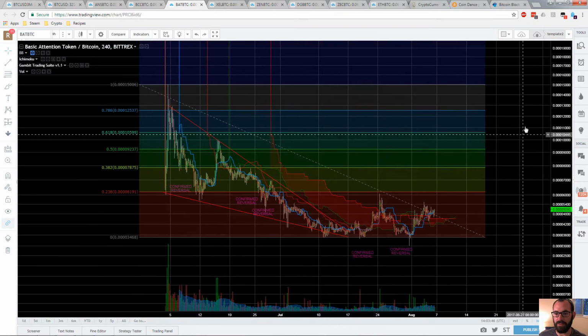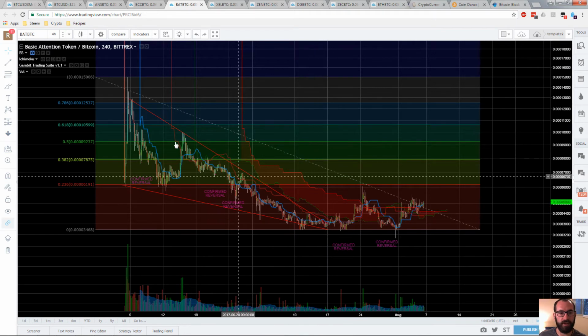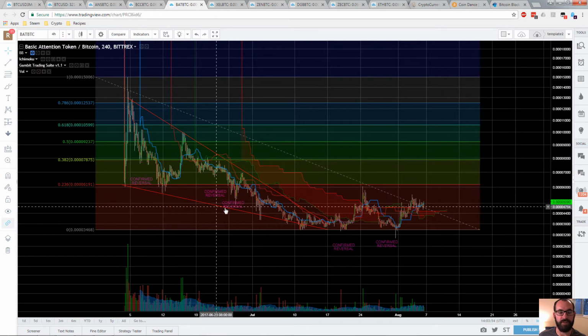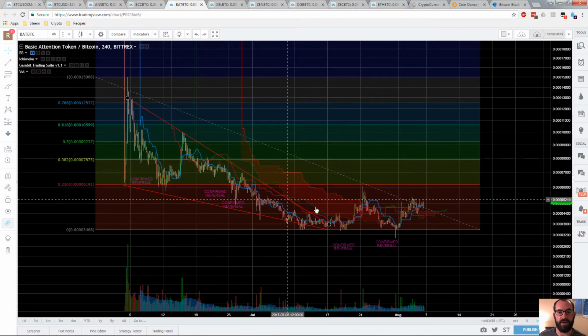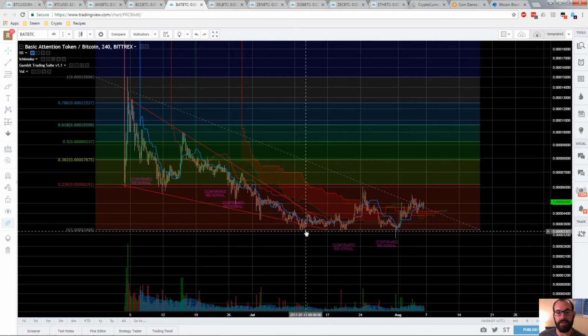I've been following this one also for a while. I've watched its ICO, and I watched it sell off in the initial addition to the Bittrex exchange. It just sold off in this falling wedge pattern for a month or two. And then it finally broke out, reached a bottom. It's been testing this 3,500 Satoshi level. It's hit it once right here.